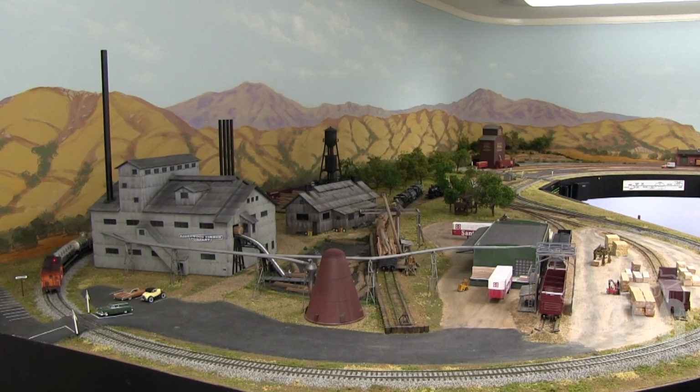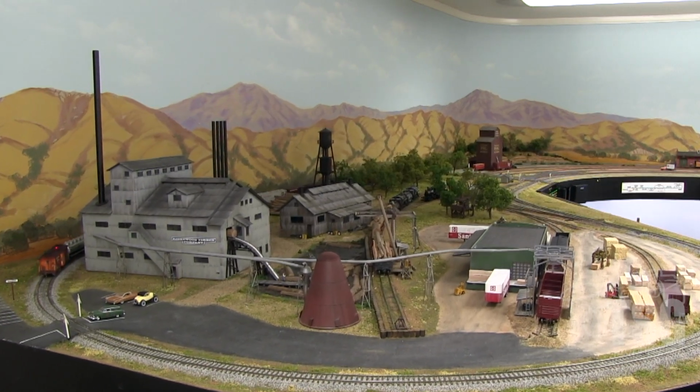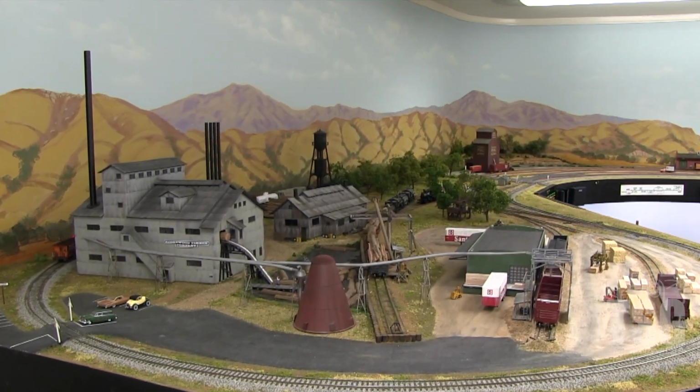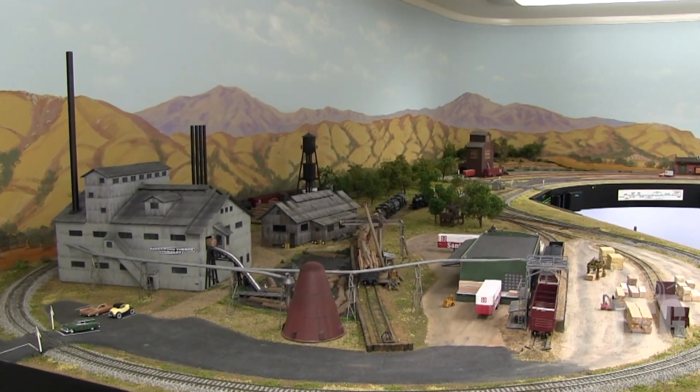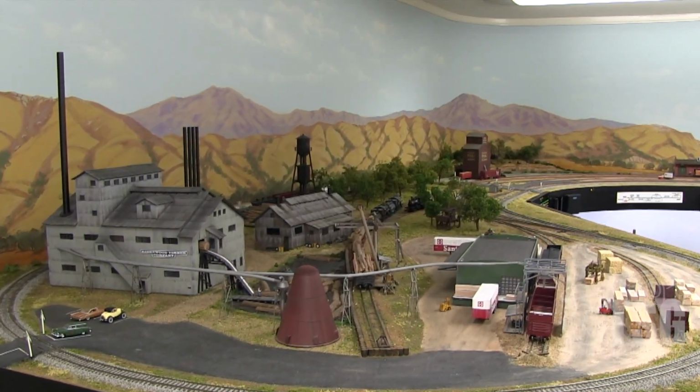The west side branch, which is basically named because it's on the west side of the room, even though I have a fondness for SP's west side branch out of Tracy. So I kind of had that in the back of my mind when I named the west side branch.